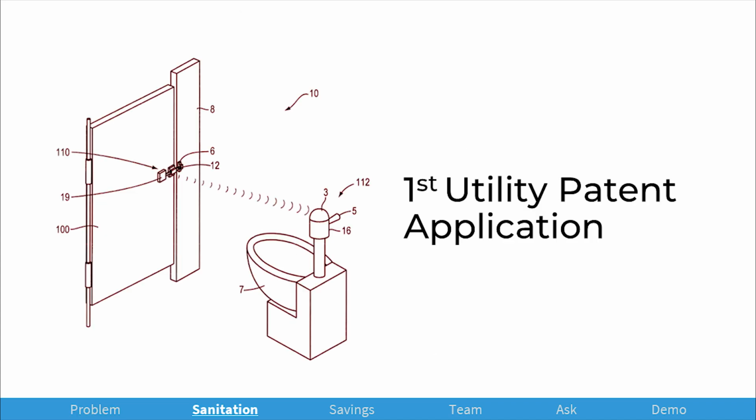And that's exactly what we do with our first patent pending idea, a method of automatic flushing based on the activity of the stall latch. Every time the stall latch was unlocked, that told the toilet to flush. It would only flush once, as necessary, as the user was leaving, guaranteeing the same level of cleanliness as existing sensors without a single wasted flush.